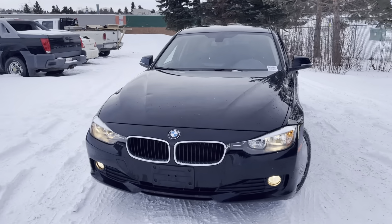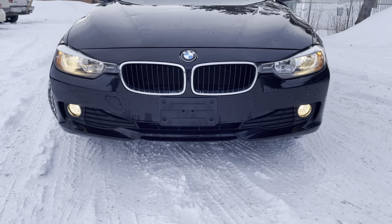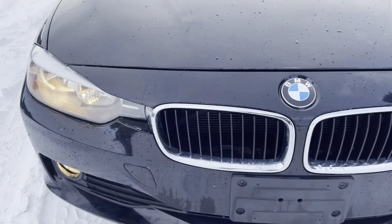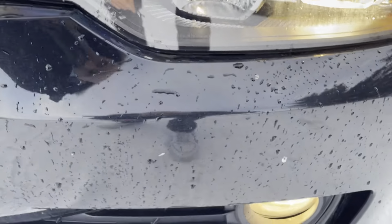Now I'm just going to give you a little walk around on this one. So I did put on the lights and the fog lights here just to make sure you know that they are working. Now when it comes to the front end as well, there are actually not really much when it comes to blemishes. This is almost a little bit of ice. I just actually washed this one, so just got a little ice that comes off here.